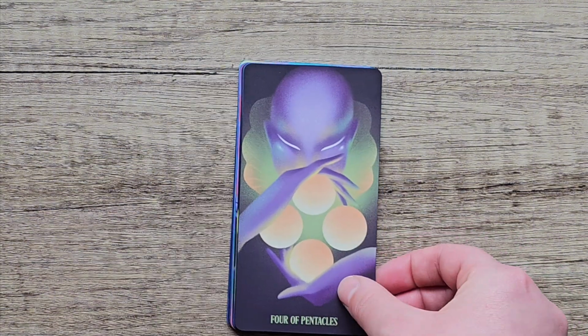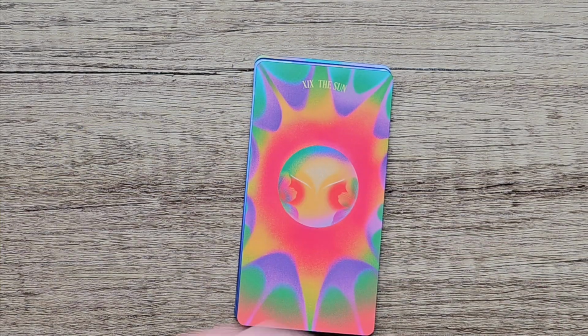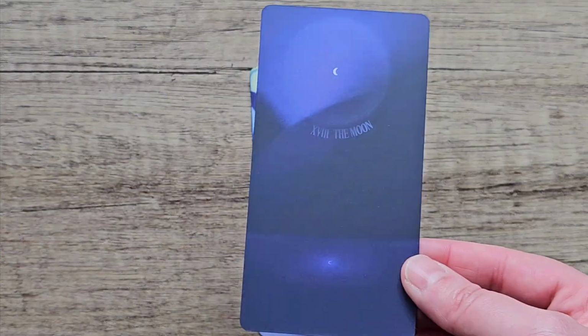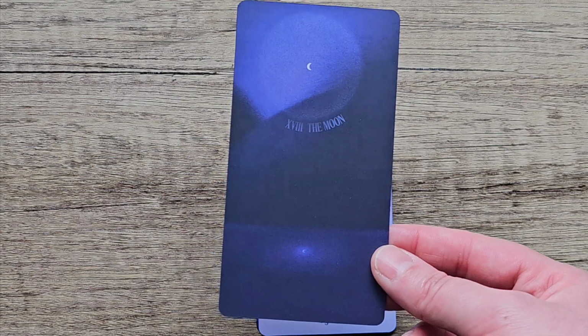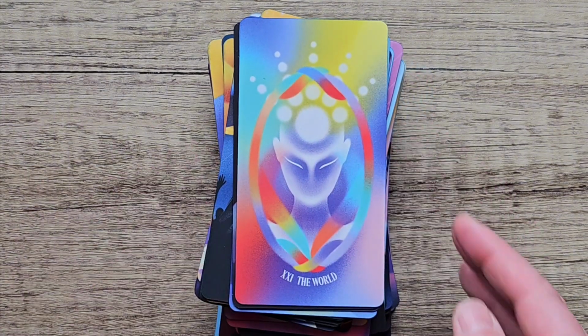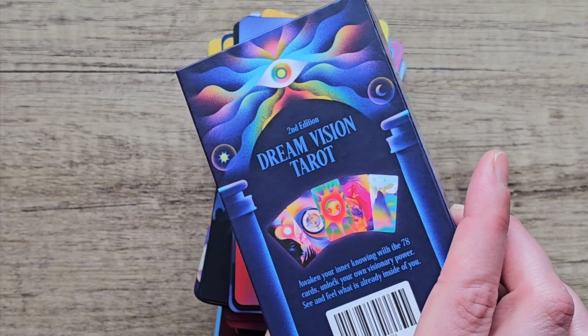I should use this more actually. Maybe I should use it for daily pulls more. Maybe I should just stop leaving it for special occasion readings and use it. Half the moon is so obscured. That's cool. So yeah, I just love how bright and amazing the colour imagery is. So yeah, that's the Dream Vision Tarot.